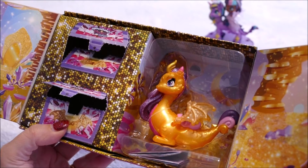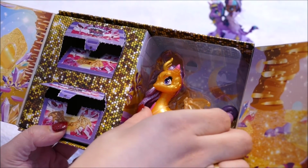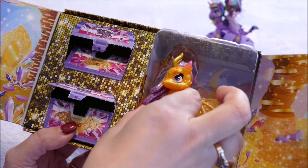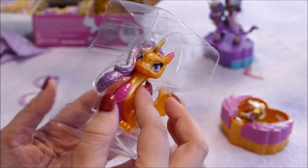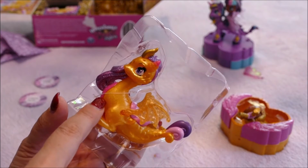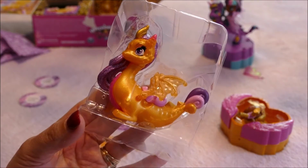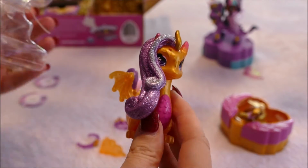Oh my goodness, so she is shimmery and glittery. Oh yeah, I get so many vibes. If these were bigger, I would almost say they were copies. There is something across here that is just holding her in. I'm going to quickly snip that. Okay, now that that's gone, I'm going to poke her out.